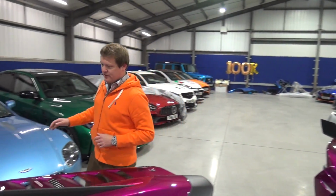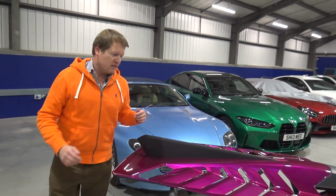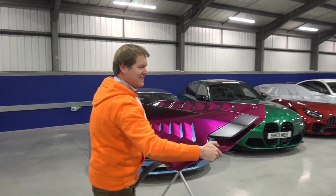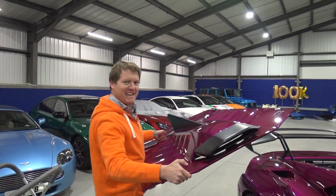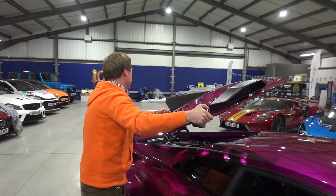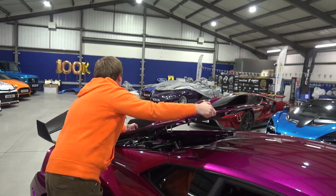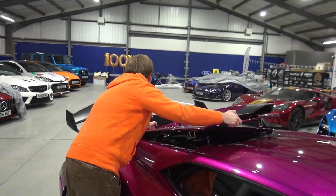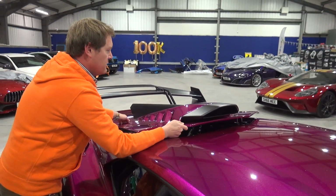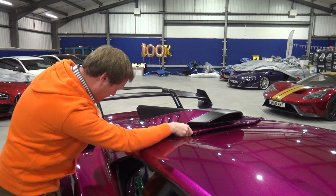I might try to see if I can pop this back on, which is going to be another little bit of a challenge. It's just, I don't know. I've been looking forward to owning my first Lamborghini. I just didn't think it would be something quite so extraordinarily insane. This is going to be a challenge, but let's see if I can do it. It basically latches down at the bottom, has to pull forwards ever so slightly. I think I've managed.